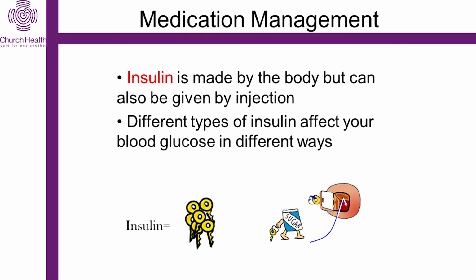Now, insulin is completely separate. Insulin is a hormone, it's made by the body, but can also be given as an injection. Remember, insulin helps to unlock those cell doors so blood glucose can enter. But there are different types of insulin, a various amount of different types. Most people just say insulin, but they don't realize there's different types of insulin.